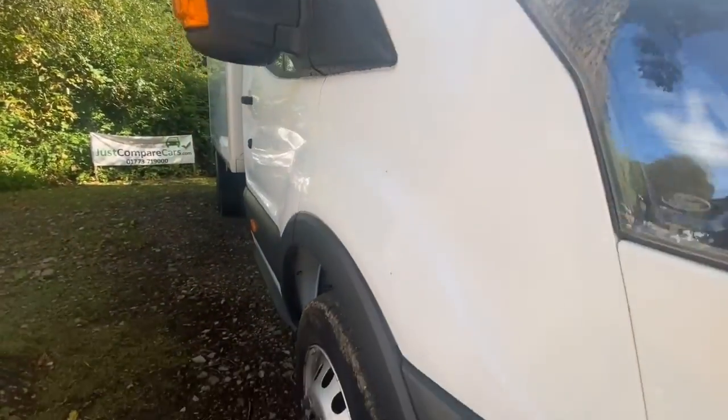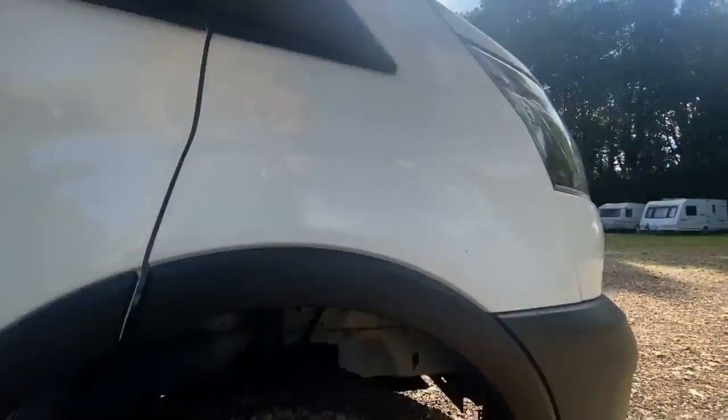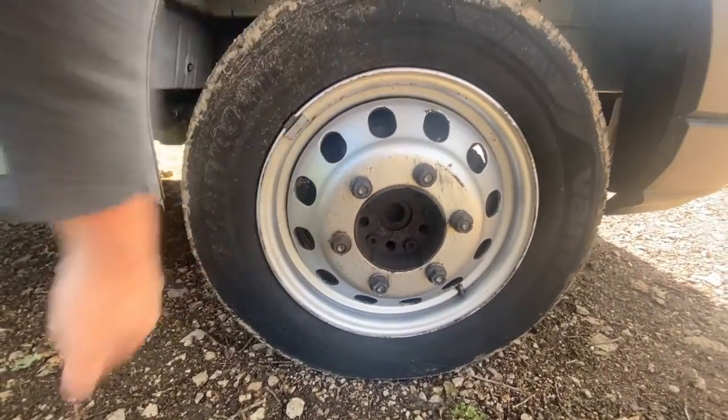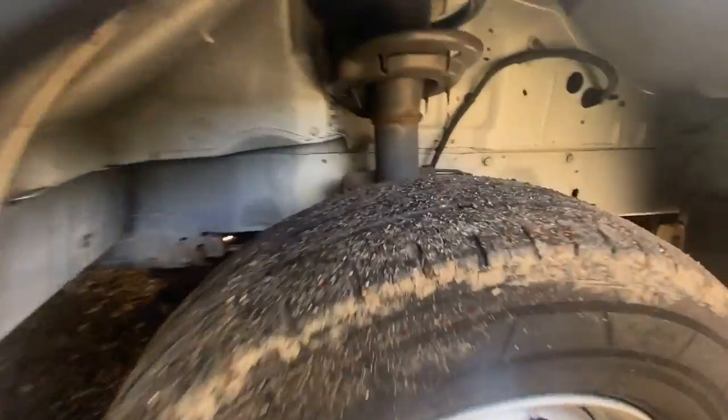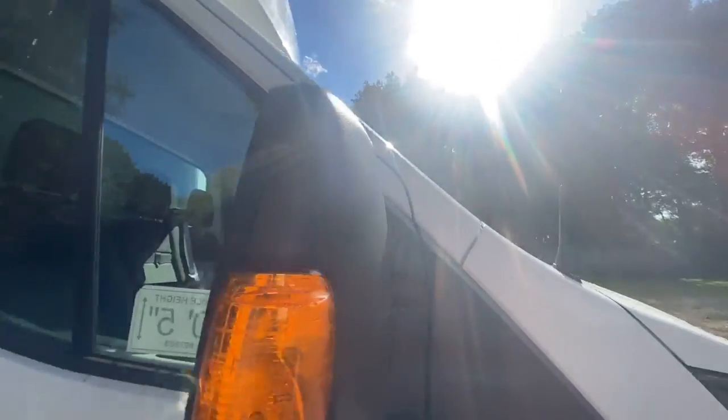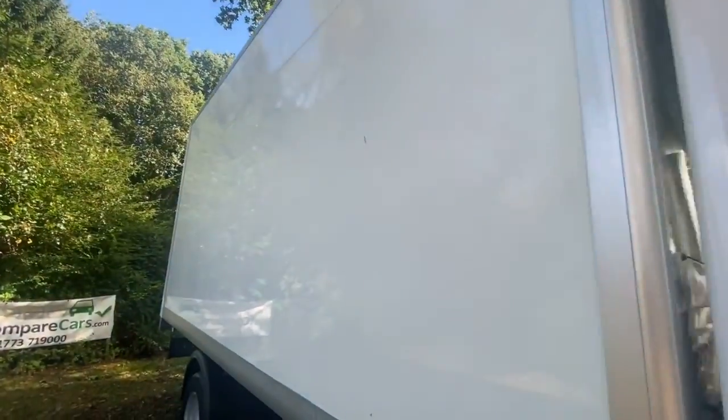Driver's side wing, and again it's in nice clean condition. Driver's side wheel, there's a couple of little scuffs on the wheel, but nothing serious. Tyres in good condition, 4 or 5 mil tread. Right, so let's have a look inside.